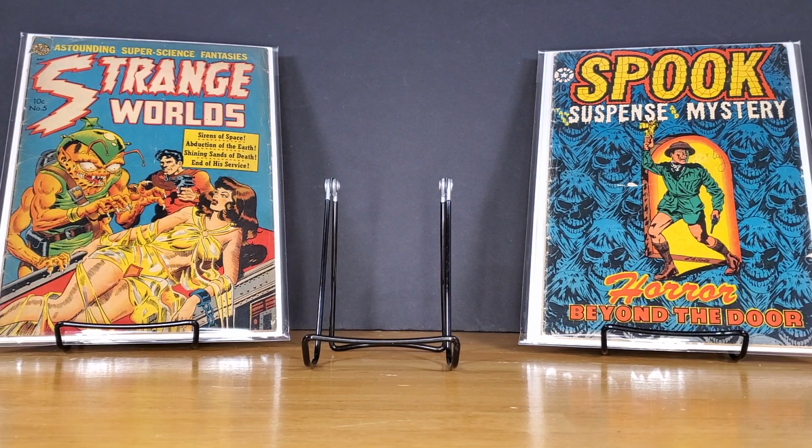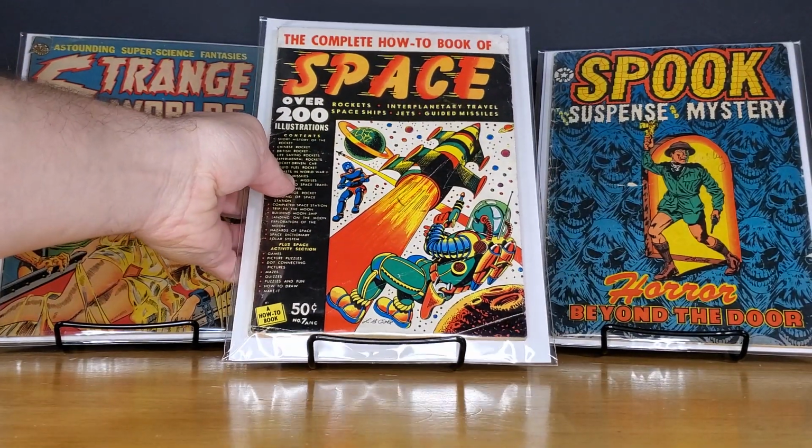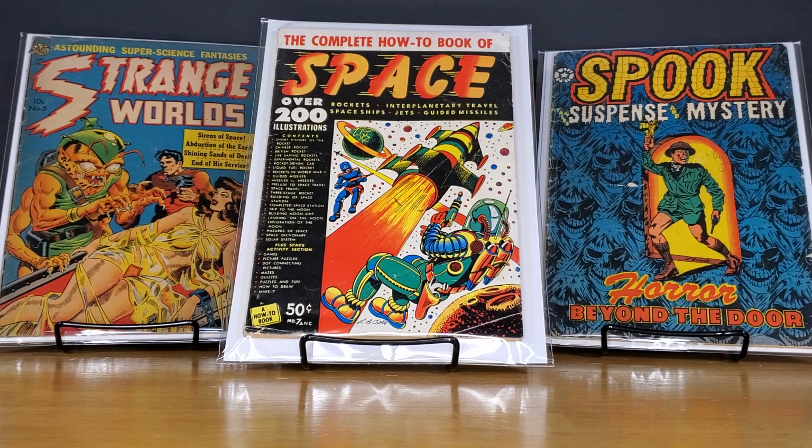I think somehow L.B. Cole came up in the conversation, and he pulled out this. It's not even a comic. It's a rare book. I think it's rare. Maybe it's not that rare. It's the Complete How-To Book of Space. It's got this really cool L.B. Cole cover. This is like some sort of activity book from 1953.